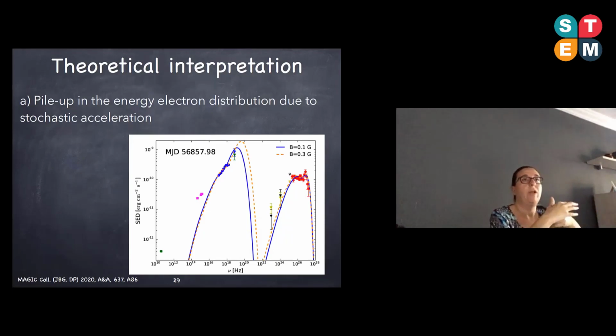So we cannot say much more than that. We did many tests. It seems there are good chances that it is real, that it is a detection. We have a significance between 3 and 5 sigma, depending on the method we use to check. If real, how can we explain and interpret the emission?